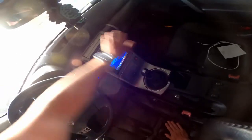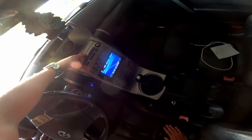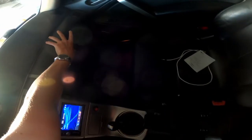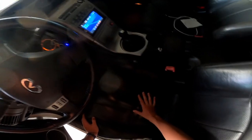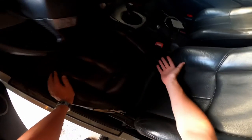You'll have a navigation system here. Mine does not work, but it does have a DVD system right there for the navigation system. Mine just does not work. Also, the radios in these cars commonly go out, so you will probably have to replace yours, and/or it has already been replaced. I have the manual transmission.